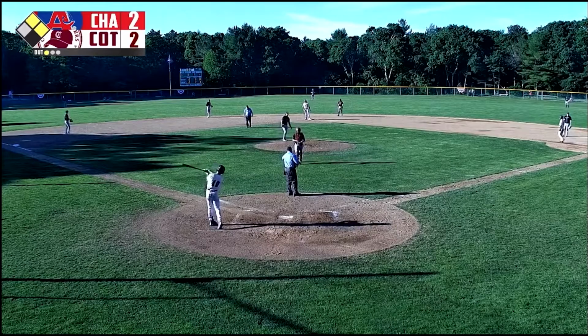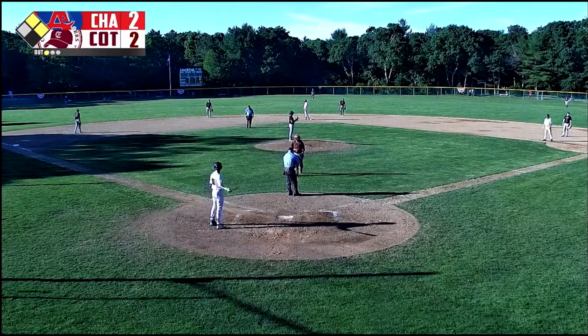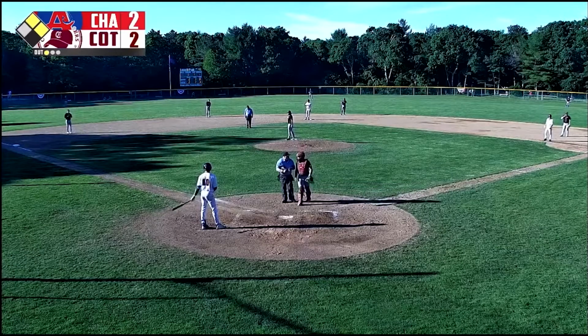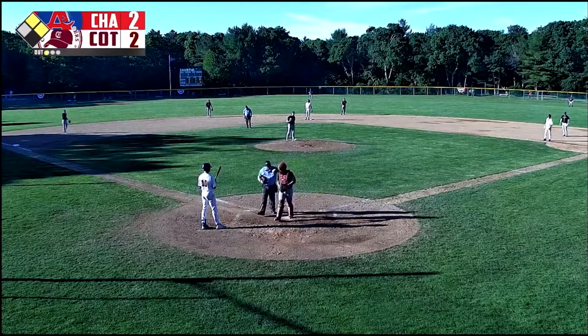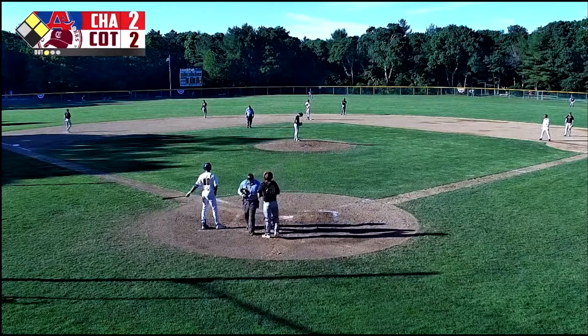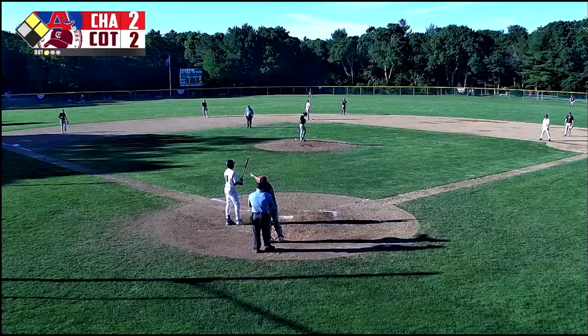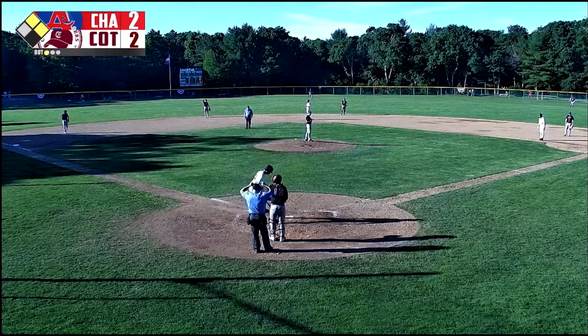He's been a fantastic bunter, can put the ball down the third base and the first base lines, and his speed puts a lot of pressure on the infield defense. Saw it again there. The red hat, Ryan Ritter, comes to the plate now for Cotuit. It's a brand new ball game here in the bottom of the fourth, all locked up at 2 between Cotuit and Chatham.